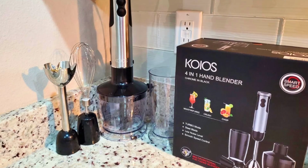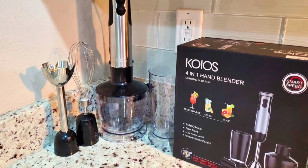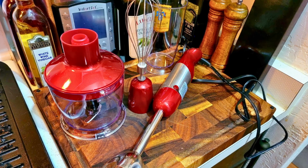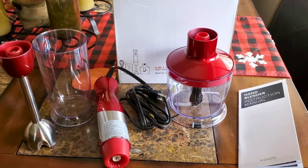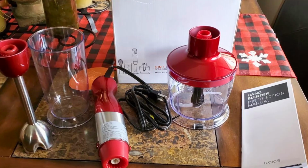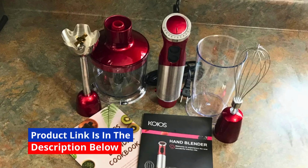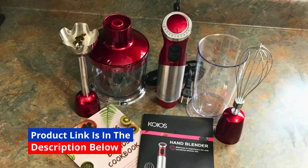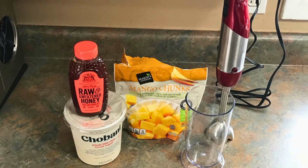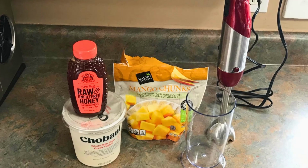Key features that shine. 5-in-1 versatility. Comes with a hand blender, 600 milliliters mixing beaker, 500 milliliters food processor, whisk, and milk frother, making it perfect for blending, chopping, whisking, and frothing. Powerful 1000W copper motor. Delivers fast, efficient blending with low noise and a lifespan 3 times longer than standard motors.